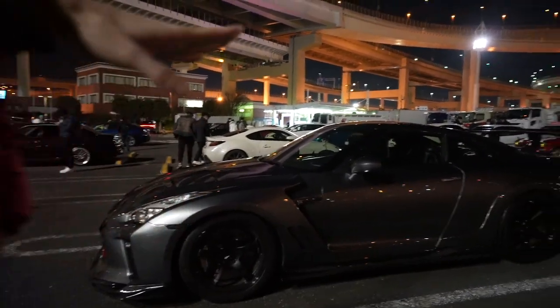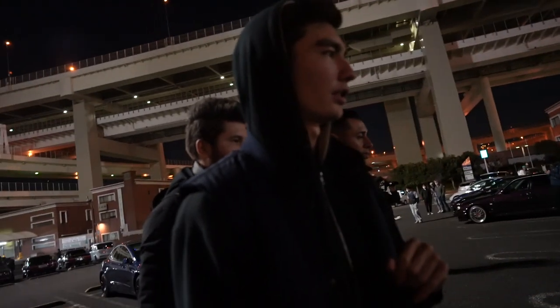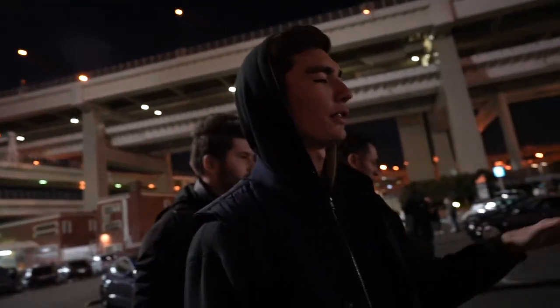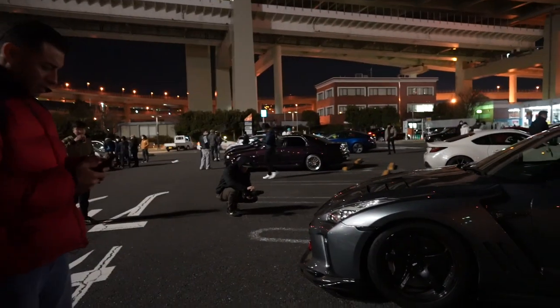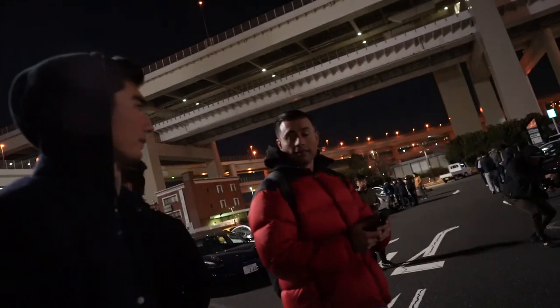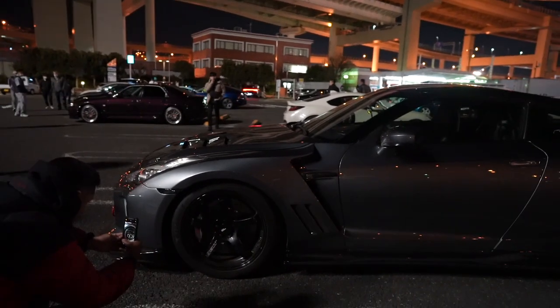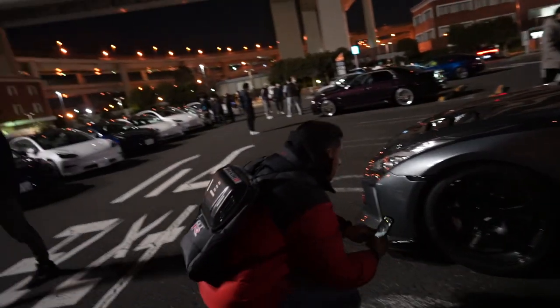The rear almost reminds me of, what is it, the Voltex? Yeah, Voltex. Or Varis. But it's even more aggressive because it's Top Secret. But this is actually a really nice kit compared to Varis. Don't tell that to Dustin. Yeah, it's just a massive front.